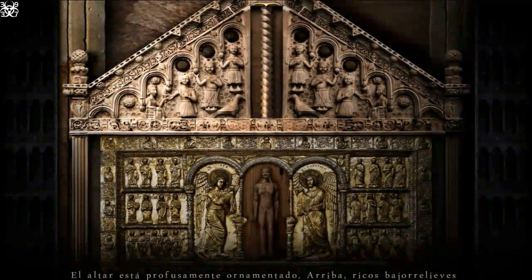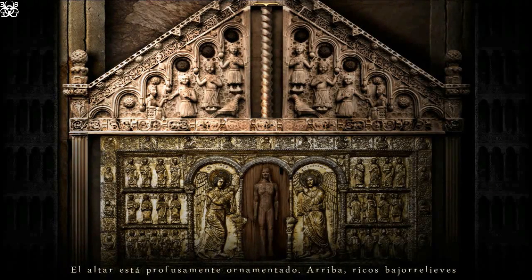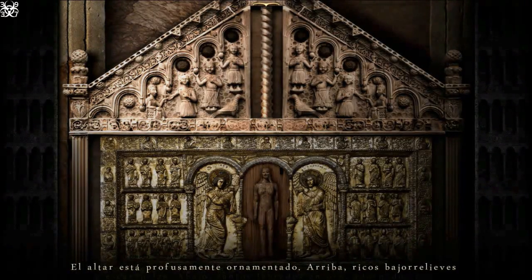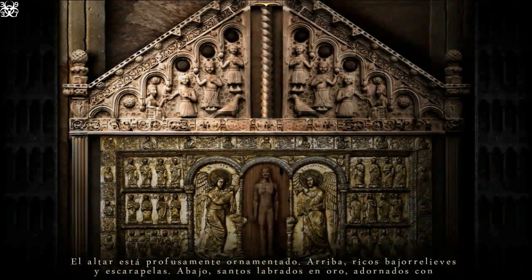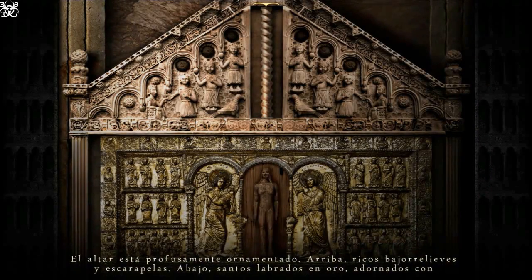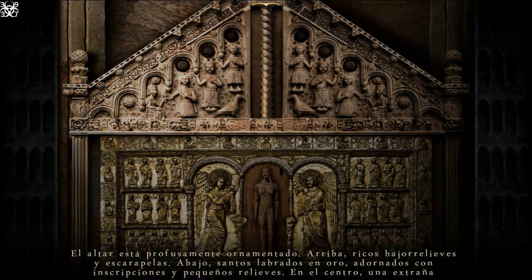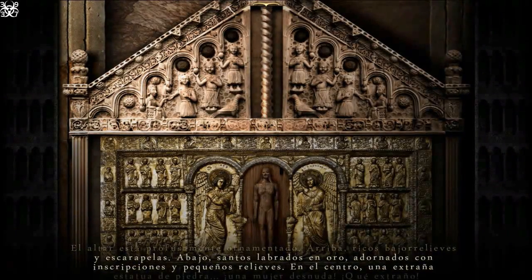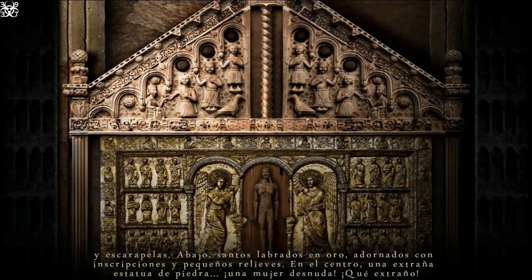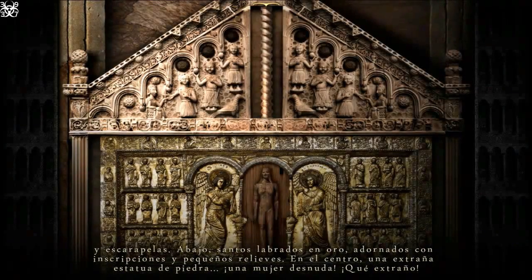This altar is ornate and finely decorated. At the top, rich bas-reliefs and rosettes. Below, rich gold decorations portraying saints, adorned with plaques and small relief decorations. In the center, a strange wooden statue. What meaning does a carved, naked woman have in this setting?